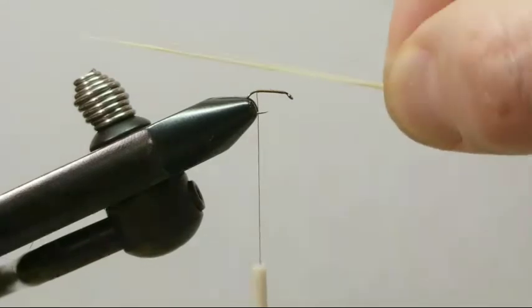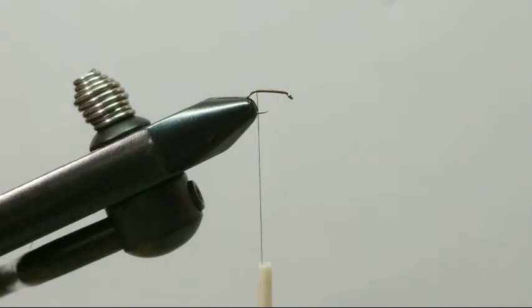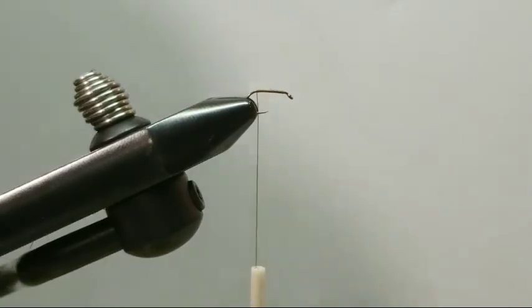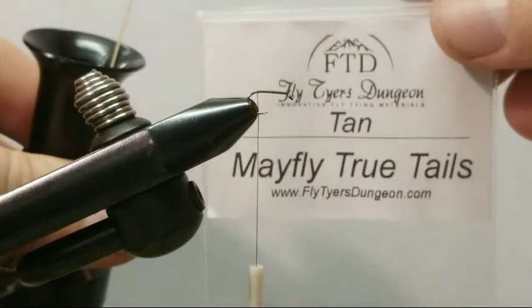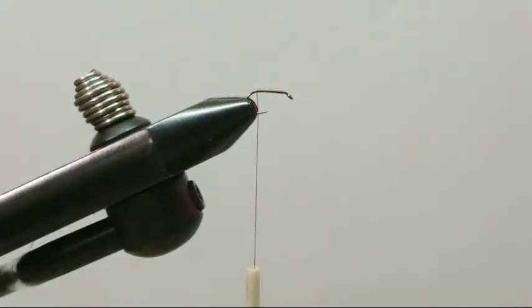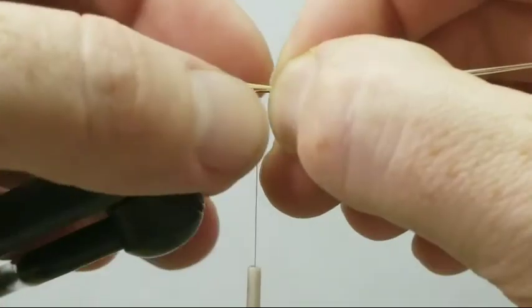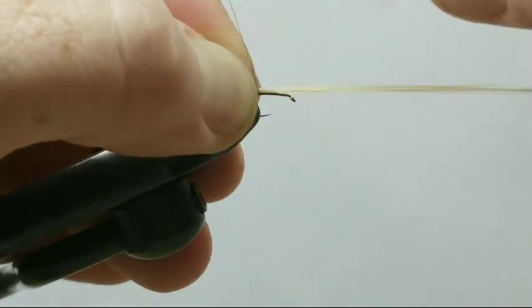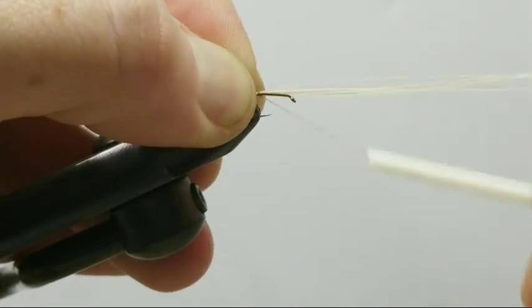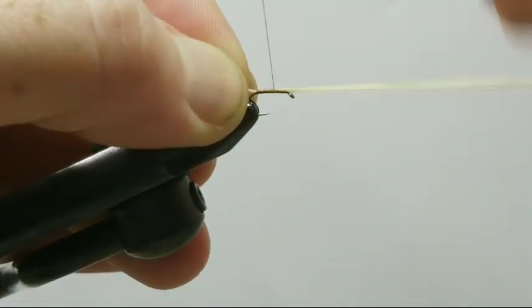All right, we got our 1, 2, 3, 4, and maybe a 5th one in there. 2, 4. Nope, I don't like the even number. I want the oddball. These are tan mayfly tails, true tails from the dungeon. We'll just give it a tap, line up those tips, and we'll just tie those in. One hook's length for a tail length, and we'll tie this in on the top side. We'll just run that the full length of the body. I like it.